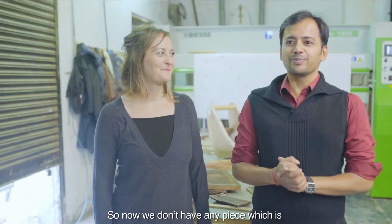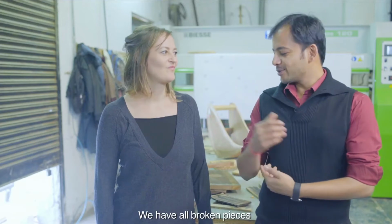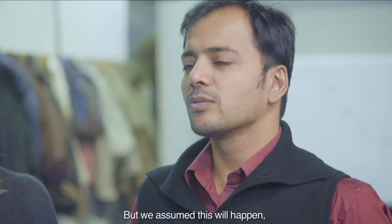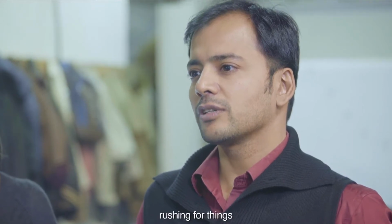So now we don't have any piece which is completely with the kerfing. We have all broken pieces behind us. No successful piece yet, but we assume this will happen. It is a part of the process because it's more about testing and understanding rather than rushing for things.